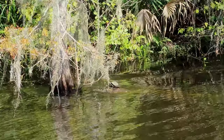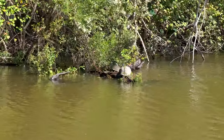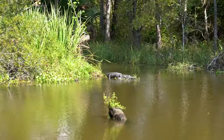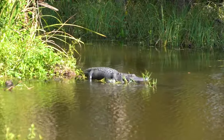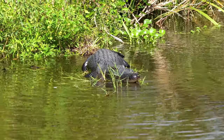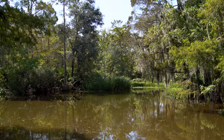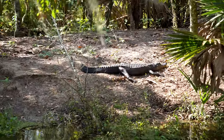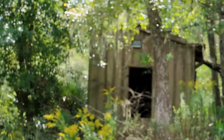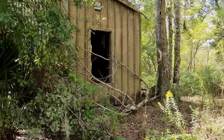I love seeing turtles, so I was super excited to see lots of turtles on this tour. The trapper's cabin to my right was built around 2000 for a movie. Tempted is the name of it.